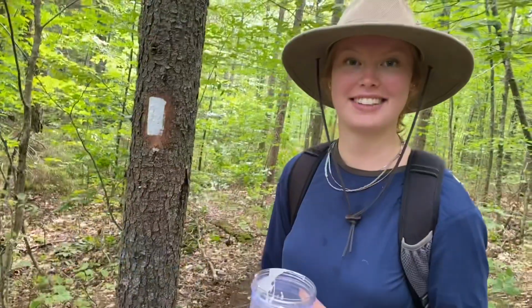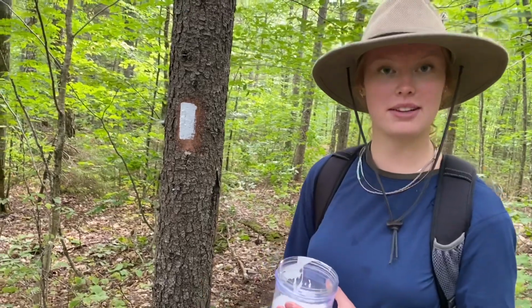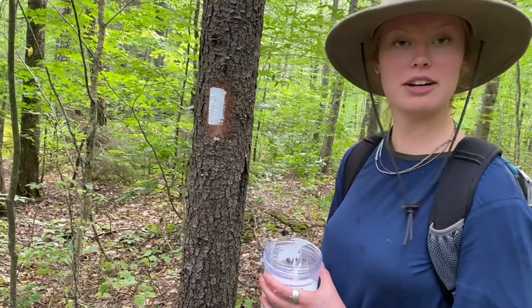Good. All right, what's your name? Hi, my name is Blue Howard, and I am here with the Maine Outing Club doing some trail restoration, and I am doing some blaze painting here on this tree to make sure hikers know where they're going.